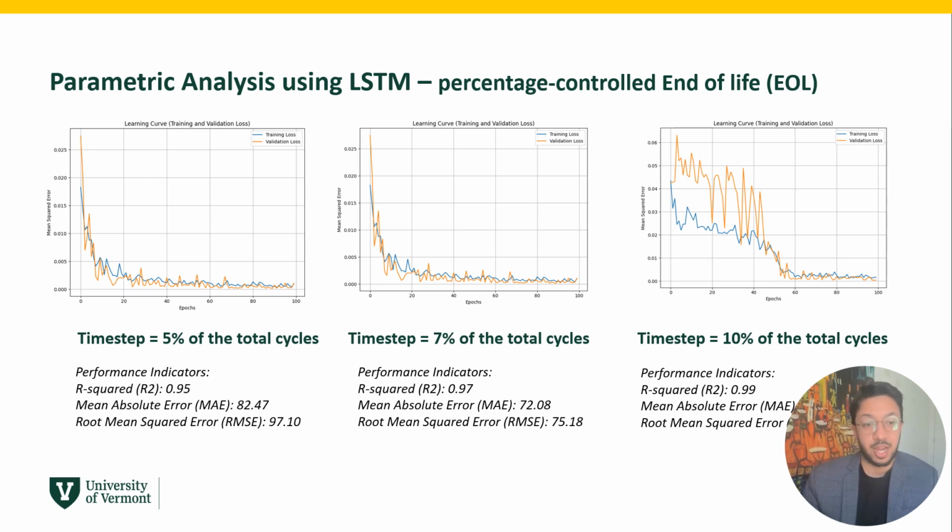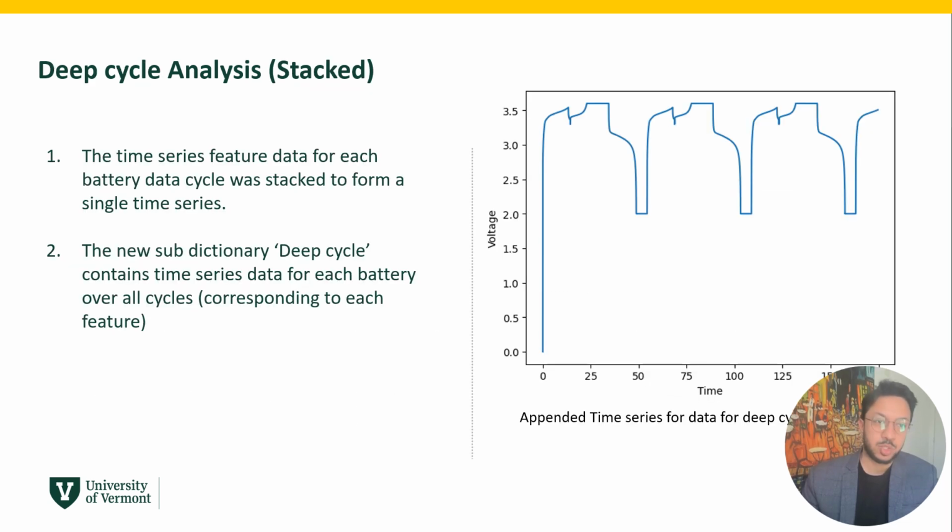We got an R squared of 0.95, and the mean squared error is quite low. The point is that even with only 5% of the rated cycle capacity data fed into our model, it gives promising results for how much longer this battery is going to live. That's the practical application we were focusing on. So this was one part of it.